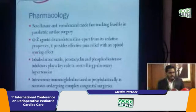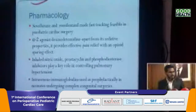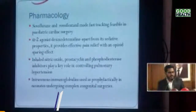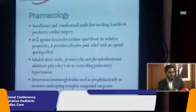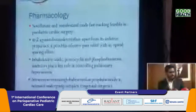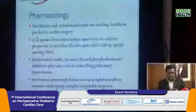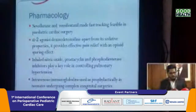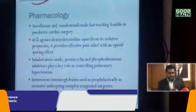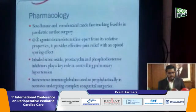Consideration of anesthetic drugs. Newer drugs, sevoflurane and remifentanil, made fast tracking feasible in pediatric cardiac surgery. The alpha-2 agonist dexmedetomidine, apart from its sedative properties, provides effective pain relief with an opioid-sparing effect. Inhaled nitric oxide, prostacyclin, and phosphodiesterase inhibitors play a key role in controlling pulmonary hypertension. Intravenous immunoglobulin is used prophylactically in neonates undergoing complex congenital surgeries.